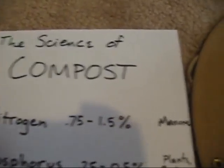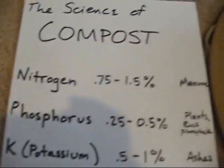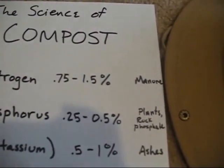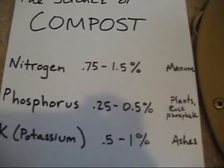Where does the nitrogen come from? Basically from manure, also rotting vegetable matter. Phosphorus comes from some plants and rock phosphate, and potassium comes from ashes.